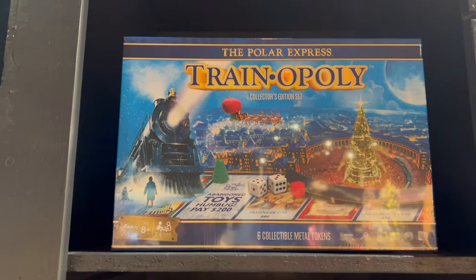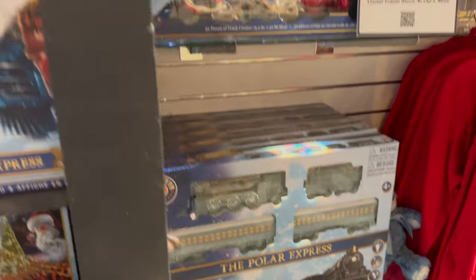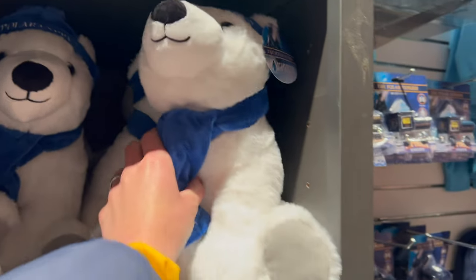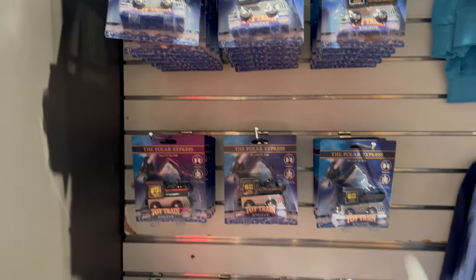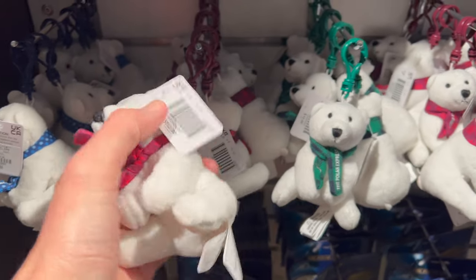Express toys. Oh, they've got a viewfinder. Oh, wow. That's crazy. Puzzles. Monopoly. Bear. Wow, train set. That is so cool. And then a polar bear. What is this? Oh, you can put it on like one of those wooden train things that have the magnets and you connect. I don't know what those are called. They had a lot of Thomas the Tank Engine ones back in the day.